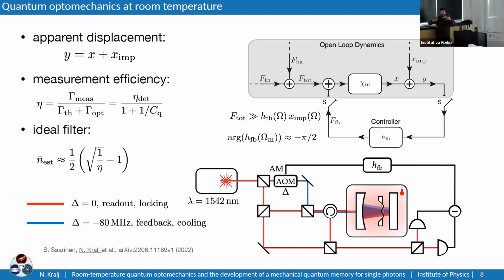Being that this is a sort of measurement feedback technique, there is always a certain imprecision related to our measurement of displacement. And basically, for a high enough gain, this can start to drive my mechanics, and again set the limit to how low I can cool.